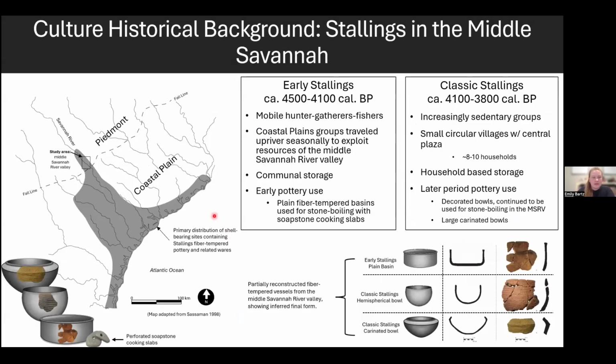So here we are at a map of my study region, and this shaded gray area is the primary distribution of this early pottery found among the remains of shell. And so the earliest stuff started here on the coast, and then here's the Savannah River Valley, right here. And you can see this sort of spread of this innovation going up and down the river.